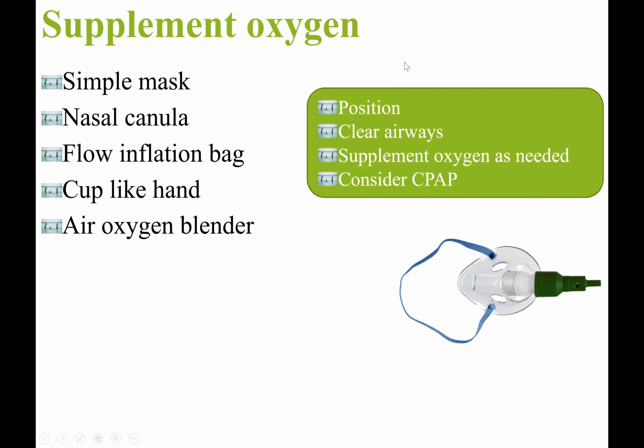How do we give oxygen? We can give it by simple mask, or we can give it by nasal cannula, or we can give it by flow inflation bag. We can give it by bag, or we can give it by air oxygen blender. And I will stop here.